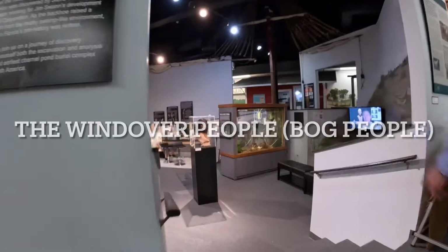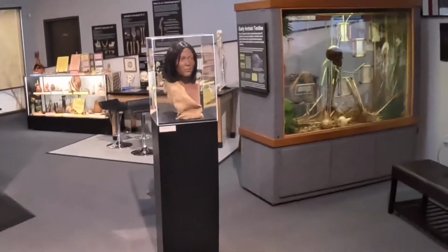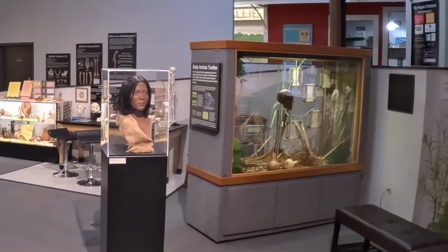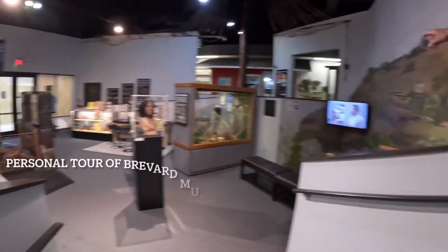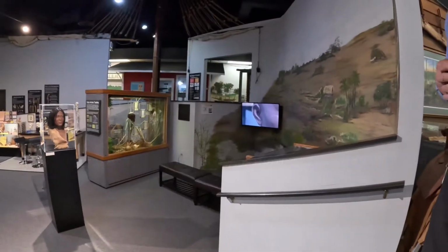And this lady here, it's a forensic reconstruction. They used her skeleton and then did measurements, and from that they made this. Well, here he is now building it, making that forensic reconstruction.